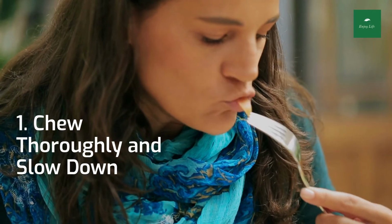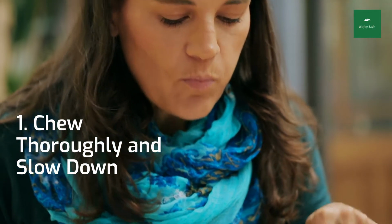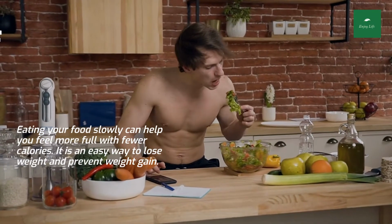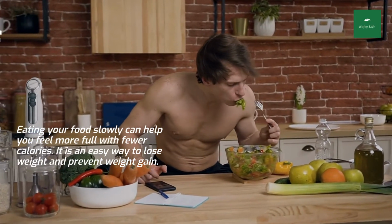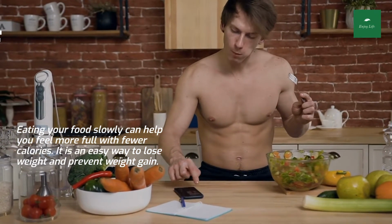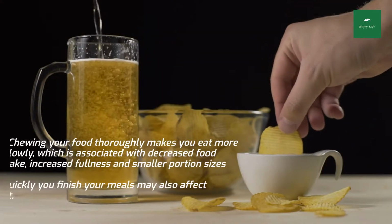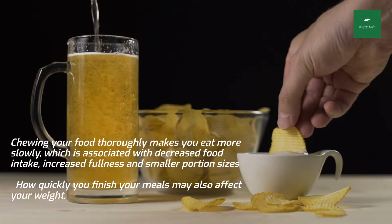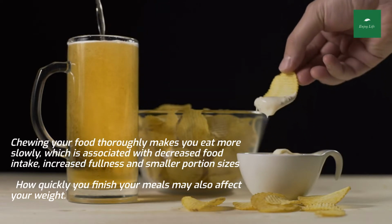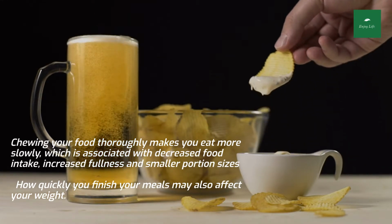1. Chew thoroughly and slow down. Eating your food slowly can help you feel more full with fewer calories. It is an easy way to lose weight and prevent weight gain. Chewing your food thoroughly makes you eat more slowly, which is associated with decreased food intake, increased fullness and smaller portion sizes. How quickly you finish your meals may also affect your weight.